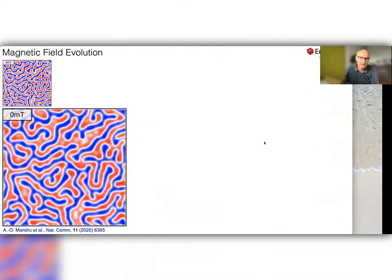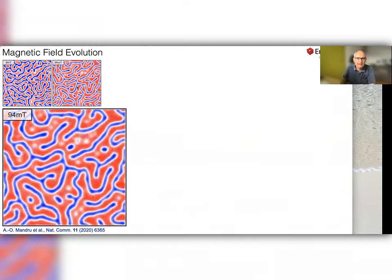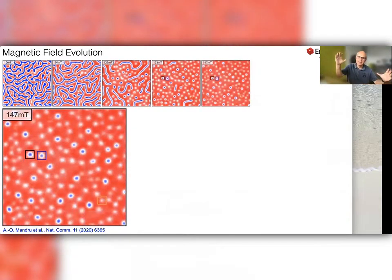At zero field, we observe the very typical domain phase that we have for samples with a high Dzyaloshinskii-Moriya interaction. And then if you apply a magnetic field, these worm-like domains shrink and we form a set of skyrmions, strong and weak skyrmions, that simultaneously exist in this material. And let me show you how the contrast of these skyrmions evolves with the applied magnetic field. And that's shown in this little graph here.